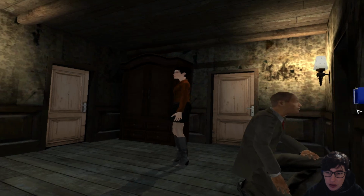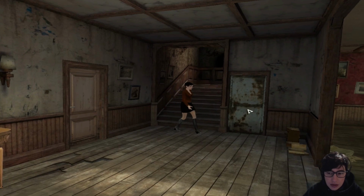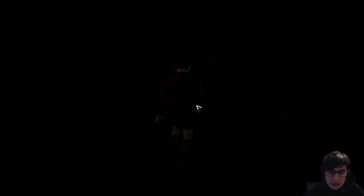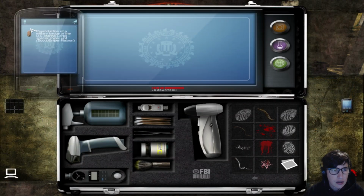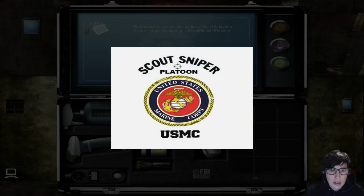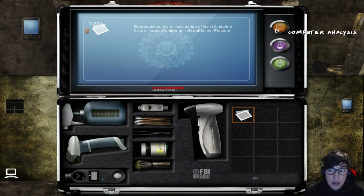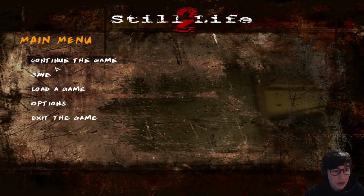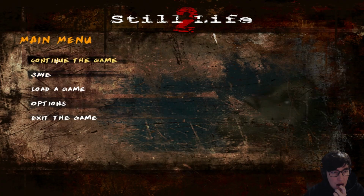Okay, so we know that one. Let's see here. Whoops, not my one. Oh, well, let's go this way. I guess we could go downstairs. So we haven't really looked at that yet, have we? Okay, now this is kind of where we got to. Okay, hang on. Let's look at this. Scout Sniper Platoon. Okay. So here's what we're going to do real fast. I'm going to save because I don't want to get too far along and have another glitch happen. Hopefully it won't. Okay. Continue.